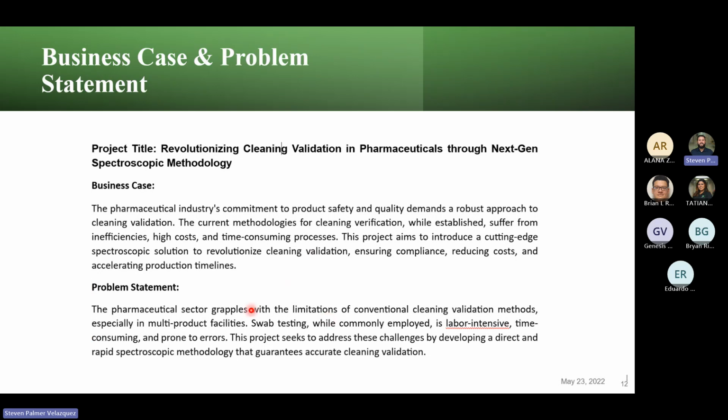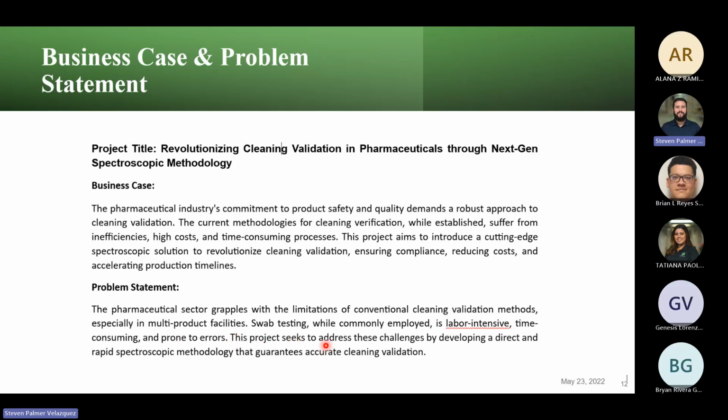Well, you're fixing that the pharmaceutical sector grapples with the limitation of conventional cleaning methodology, specifically in multi-product facilities. So, swab testing is commonly employed, labor-intensive, time-consuming, and prone to error. This project seeks to address these challenges with a rapid spectroscopy methodology that guarantees cleaning validation. So in the business case, you have basically this, but you're not selling it. You're here being direct. There's a problem and this aims to fix it.